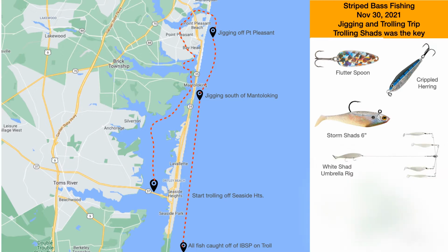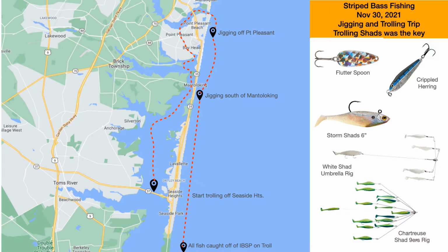We'll start off by jigging flutter spoons, crippled herrings, and storm shads. And then we'll go on the troll with shad umbrella rigs. And our white shads save the day.